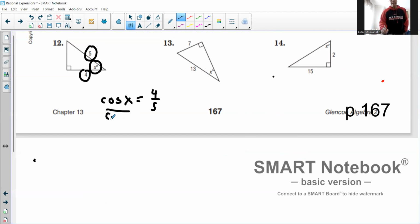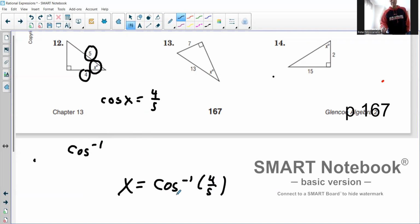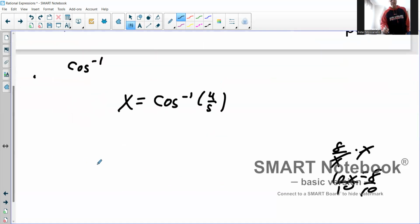You can't divide by cosine. Cosine itself doesn't mean anything. You can't do that. Cosine X means something. So here's what you do. We're asking what angle is such that its adjacent over its hypotenuse is 4 over 5. What angle is just the right size, so these sides are 4 over 5. We use something called inverse cosine. It's the opposite operation. So here's what you do. X is going to equal the inverse cosine of 4/5. If you want, you can make that 4/5 0.8.